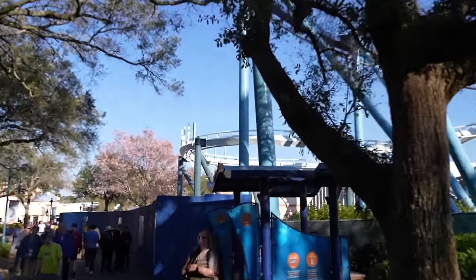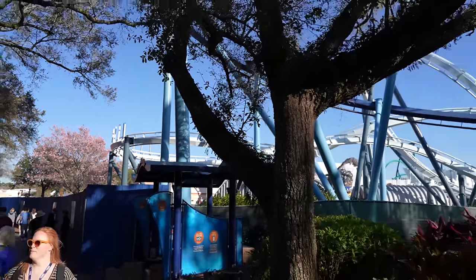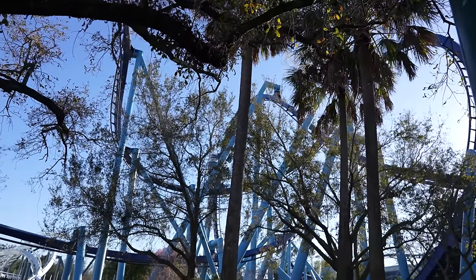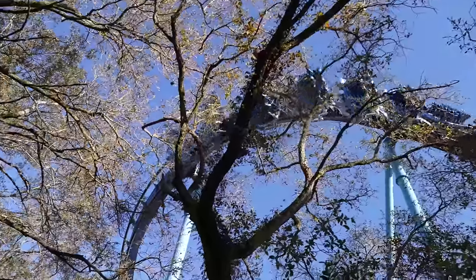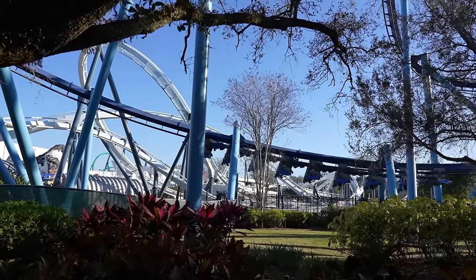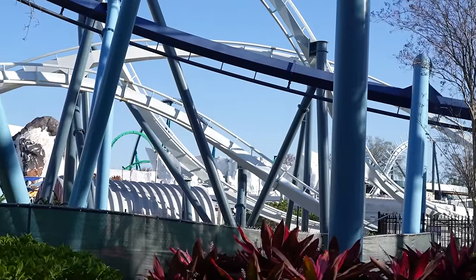And this huge banking turn right here. I think it's gonna be a really good time, and I'm interested to see how it looks with Mako running at the same time, like how close they will come to each other just after this turn. Nobody's on Mako right now, but right there, they would come very close to each other, and it'll be really neat to see as they're interacting with each other. They're so close to each other.